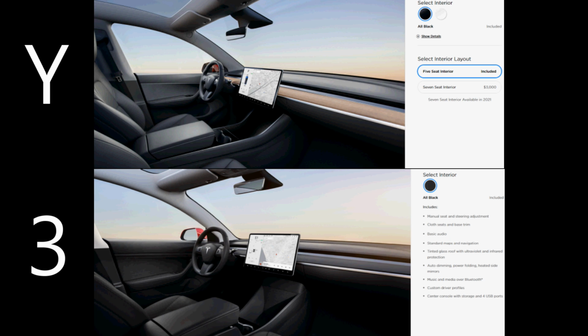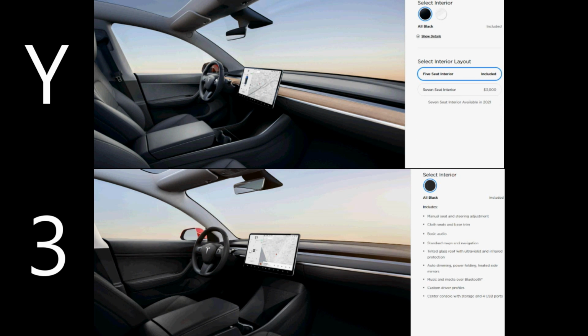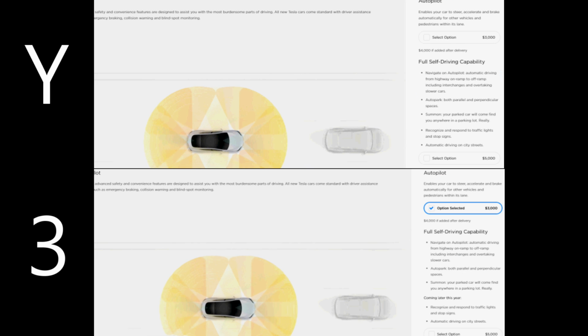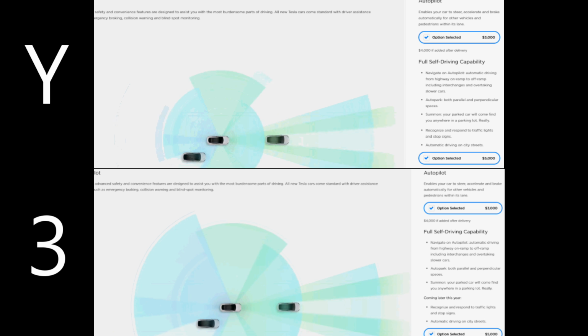On the interior, the Model Y does have a new option for the 7-seat arrangement, which is $3,000 more. And at this model, the Model 3 does not have the white option. The Y does for the base model. Moving on to full self-driving, same choices, $3,000 for Autopilot and another $5,000 for full self-driving capability.